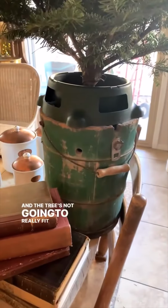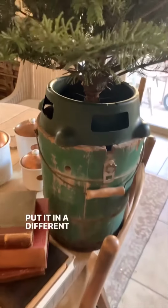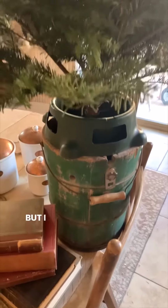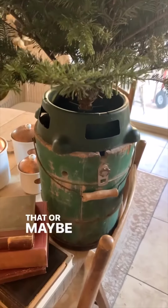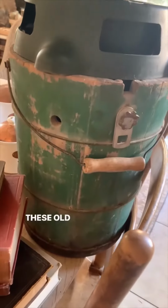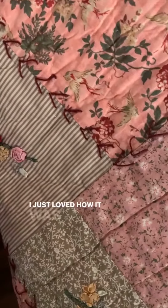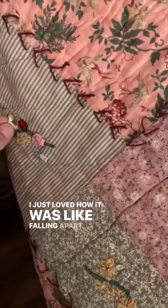And the tree is not going to really fit in there if I keep it in this. I'll probably have to take it out of the little stand and put it in a different container to put some water in it, but I think it's going to be really cute in there. That, or maybe I'll put it in my white chippy one. I love that green paint on that. These old ice cream buckets, I love them. This is the quilt. I just loved how it was like falling apart.